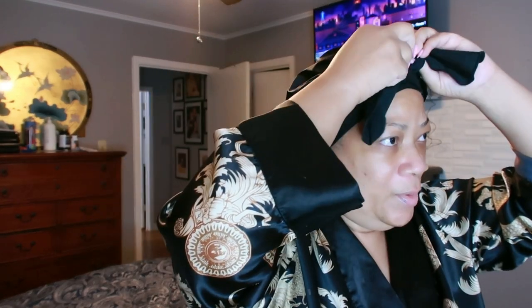Came back just to fix this silly thing here. The light is super bright. I'm just crisscrossing it in the back, and then I'm going to tie it up here. You know, if you had a lace front on this, like I said, this is like a 2-in-1 kind of deal, y'all. This is so cute.